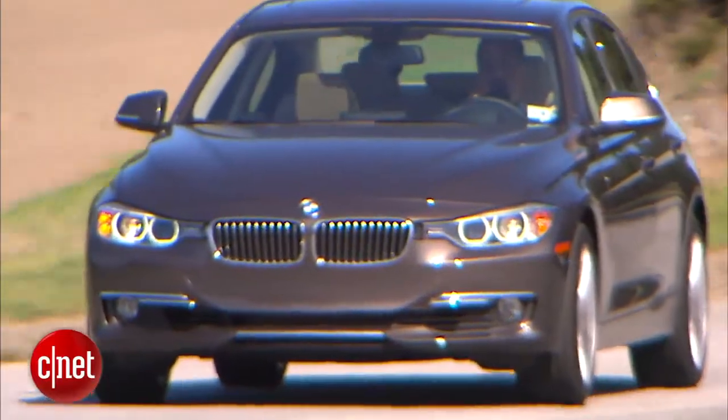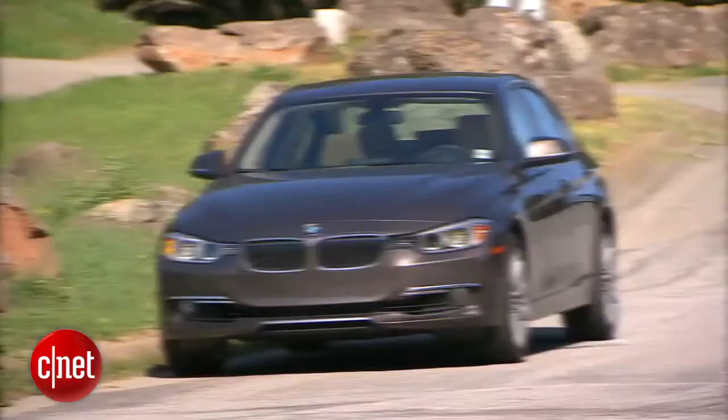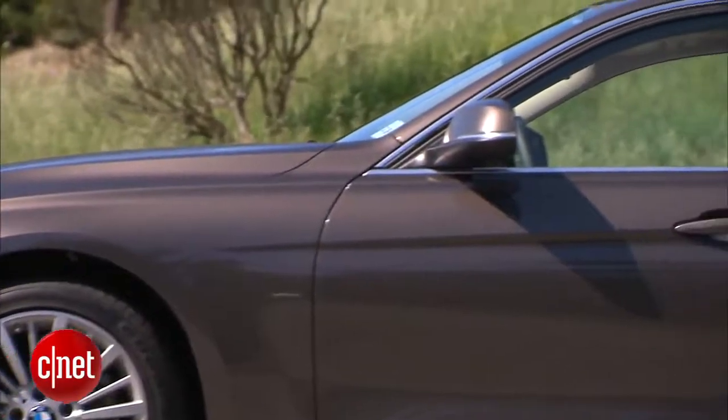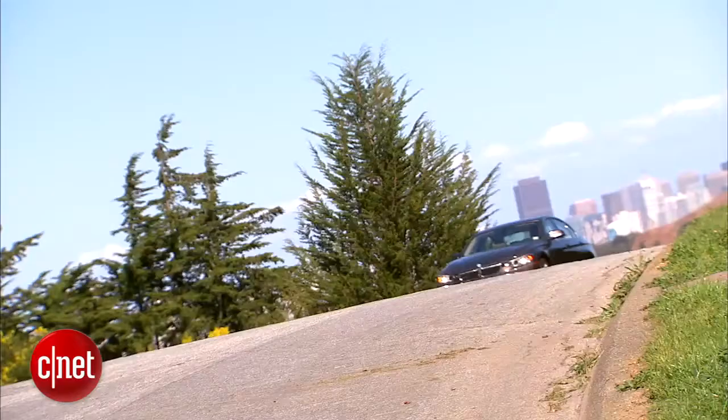I love the look of the new 3, as I do the new 5 it resembles heavily. BMW has mostly shaken off those bad days of some really ugly cars and delivered a 3 that at once presents both upscale and sporty.